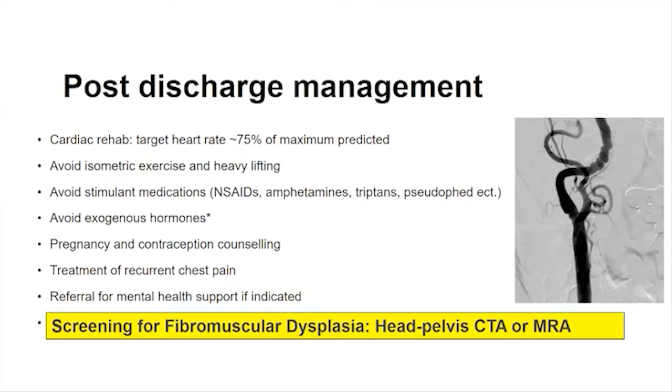I think the big thing, our takeaway for post-discharge management is we make sure that the patient is screened for fibromuscular dysplasia, as has been mentioned in the past. So head to pelvis CT angiogram or MR angiogram is typically how we screen patients to look for FMD. We know that approximately 50% or more patients with SCAD will also have underlying FMD, and so this is our priority.